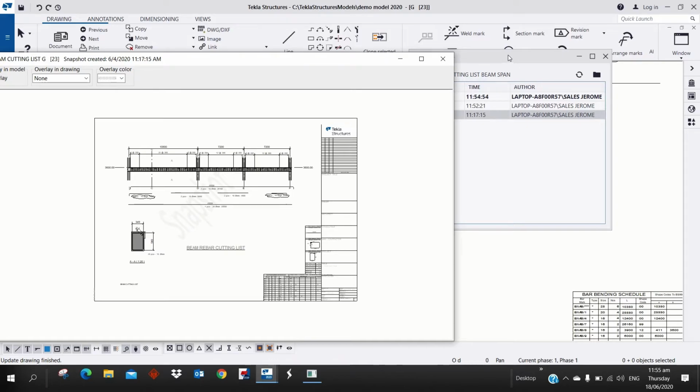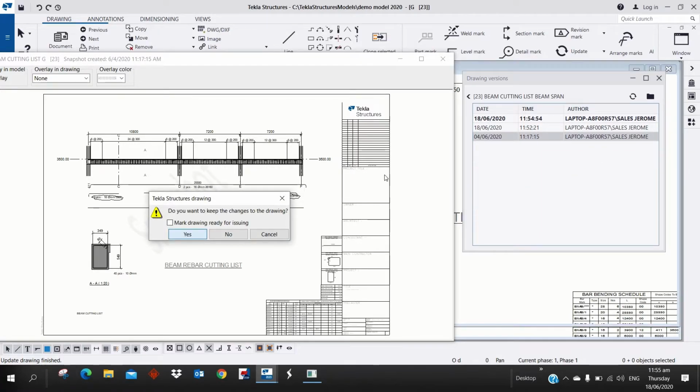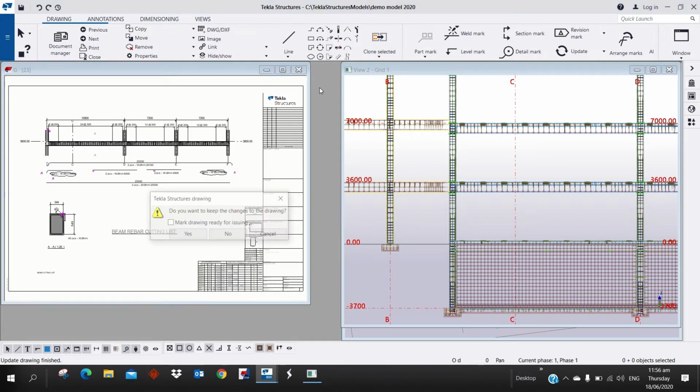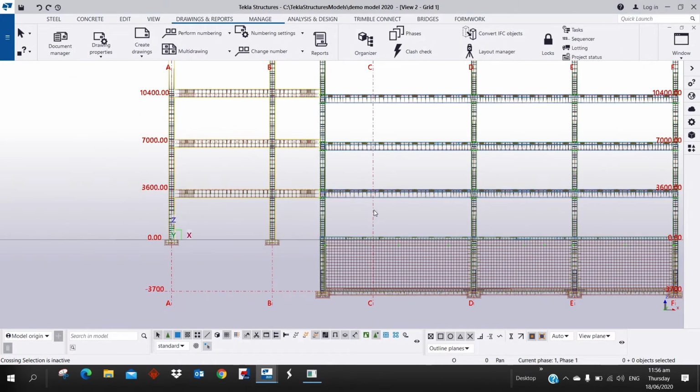So okay. So before it didn't have the stirrups markings. Now, okay. So it saves a lot of time in editing the drawings. Just save yes, and then it will be the edited drawing.